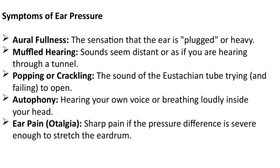Let's talk about some common symptoms of ear pressure that you might experience. First, you may feel a sensation of aural fullness, which is like your ear feels plugged or heavy, almost as if there's a blockage. This can be quite uncomfortable and often signals that something is affecting your ear's pressure balance.